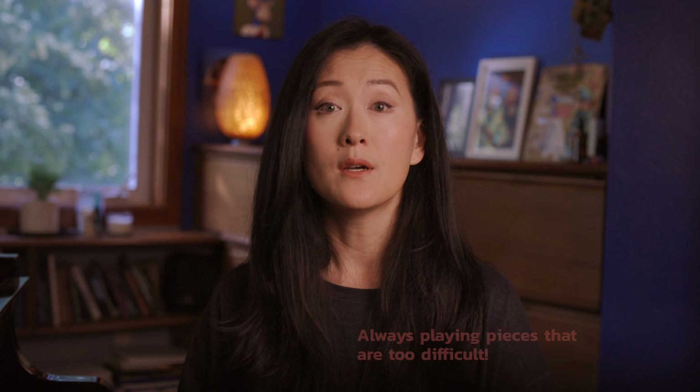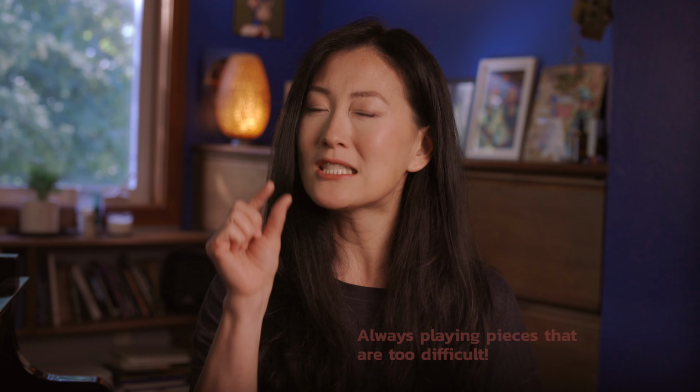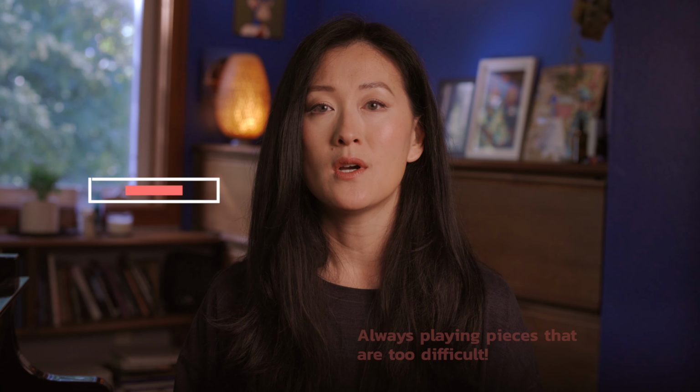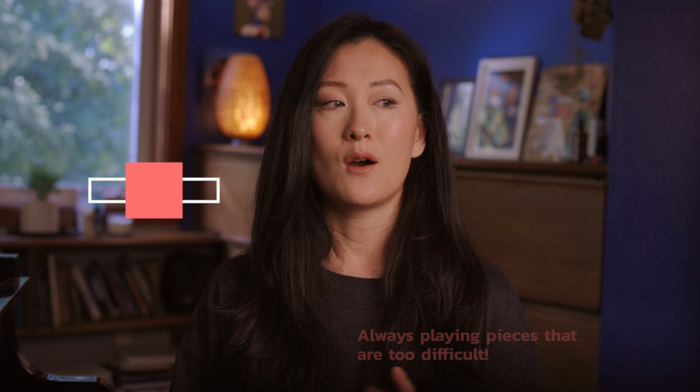I always like to have at least 3 levels of pieces going. One that's easy for me, one that's at or maybe just slightly above my level, and then one that's challenging enough to make it a long-term project. But if that challenging piece takes you a week to just figure out 2 measures, then that's a sign that it's just too difficult at the moment.